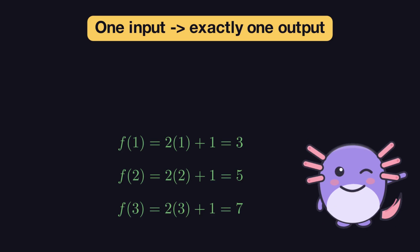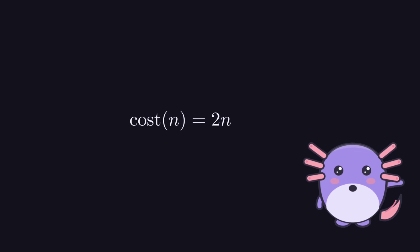And functions aren't just abstract symbols, they quietly run our everyday lives. Say apples cost $2 each. The total cost is a function of how many apples you buy. Buy 3 apples, and the cost function returns $6. The number of apples is the input, and the price you pay is the output. Same reliable machine, just wearing an everyday disguise.